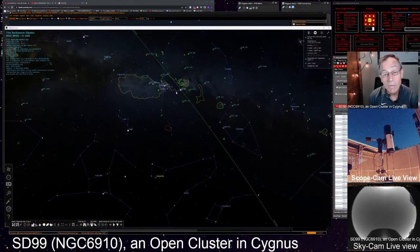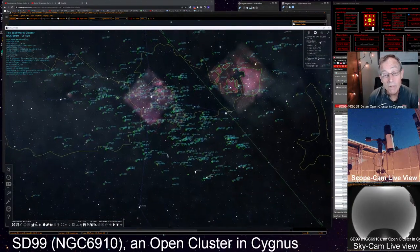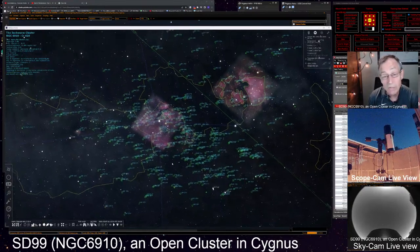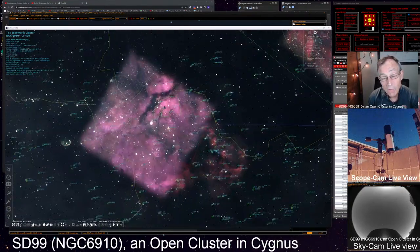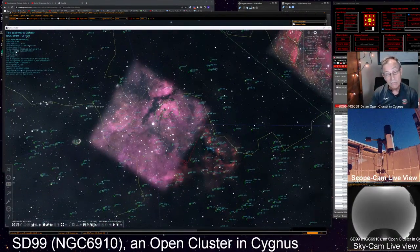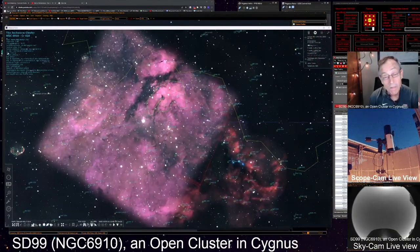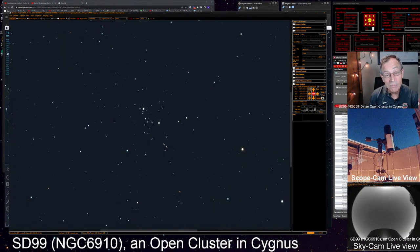When you get into this part of the sky, it's just amazing how much material there is. Let me click this and this will align our field of view. Look how much material there is. There's a huge cloud of dust here and hydrogen alpha gas. So we're just looking at the cluster. We won't image that cloud for right now. We just wanted to see the cluster. But you should know that behind it is this incredibly big gas cloud of hydrogen.